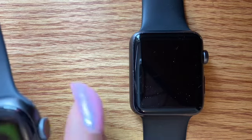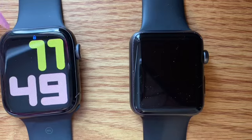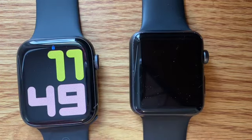I just felt like it was time to upgrade, and then I also wanted to have the always on display, and I wanted a faster processor, which I assumed that this had because it was newer, and it does work a lot faster in my opinion.